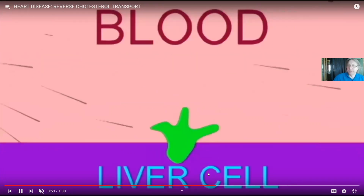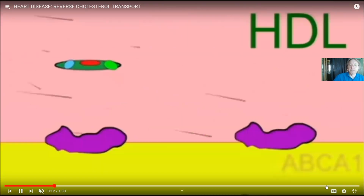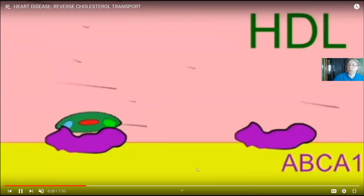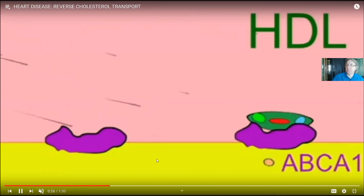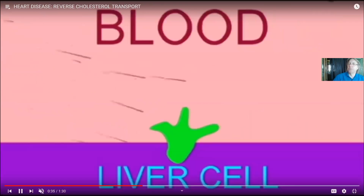Well, it turns out that can vary genetically. So for example, some individuals with disease don't make this purple pump. They can't pump cholesterol into these HDL particles. So that would be an example of a gene affecting this. That red protein represents apolipoprotein E, which I'll mention later. But one form of the apolipoprotein E gene, the E4 form, increases risk of heart disease.